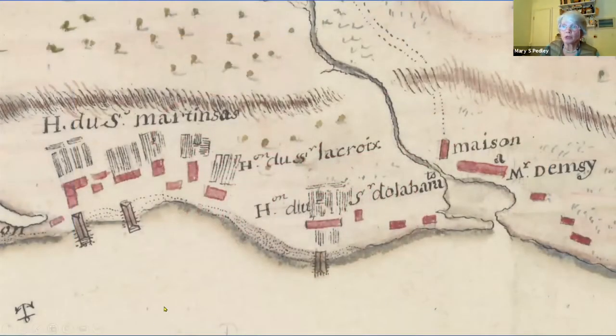It also concentrates not only on the fishermen's houses, but actually names the families of different owners of these houses, the Saint-Martins, the Lacroix, the Delabons, the Dempseys. And there you see once again symbols of these stages.